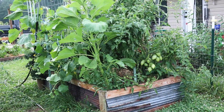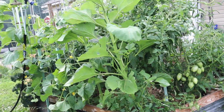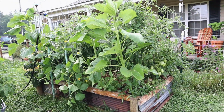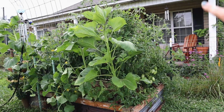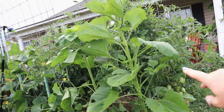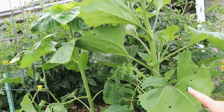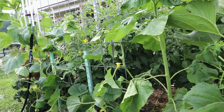Now moving over here to my larger raised beds, I've got all sorts of things planted in these. This one in particular is mostly tomatoes, which are on the far side of the trellis. Right here I have a lemon queen sunflower. I've got sunflowers scattered all throughout the garden because frankly, I love sunflowers.